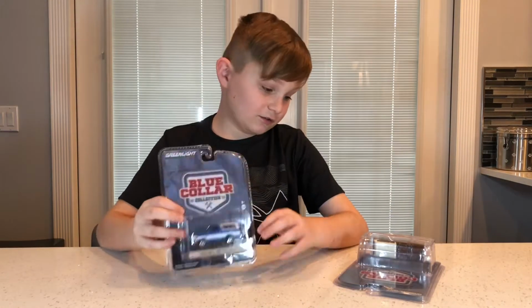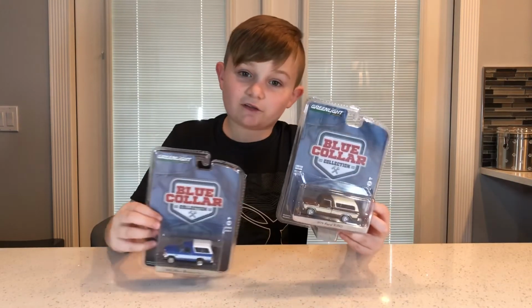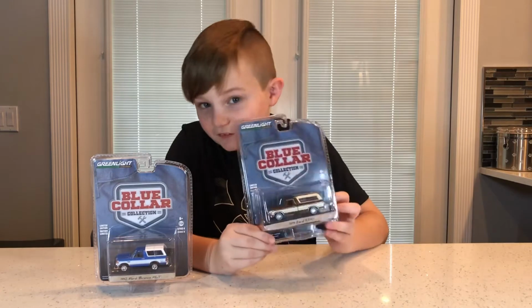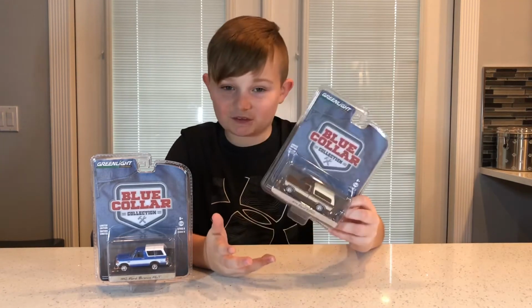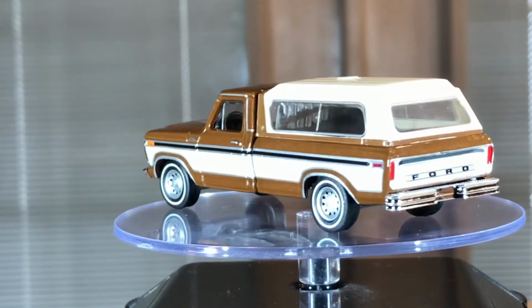The last thing we have are these two trucks. We have a Bronco and a Ford. And just like the car earlier, it's not the prettiest color, but back then almost everything was an odd color and it was just cool. So that's why I like them.